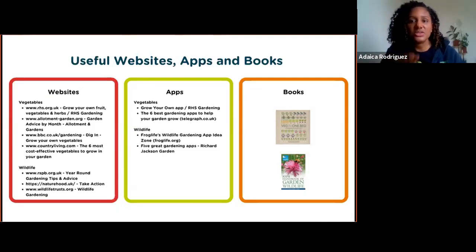And then there is a list of websites with lots of information. In particular, today we're going to use the RHS website to get some advice on growing our food, and as well to give everyone a little bit of experience on how to use it. But there is so much information out there. And for wildlife, for instance, you have the RSPB, Year Round Nature and Gardening for Nature, and it provides most of all the information that this book does as well.